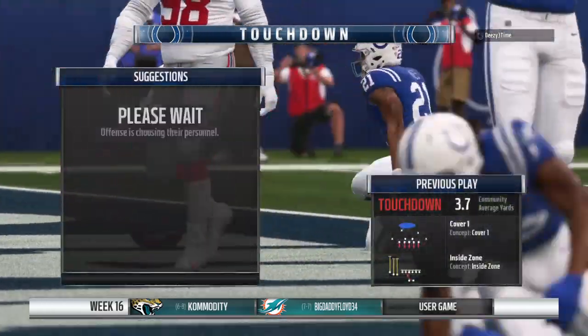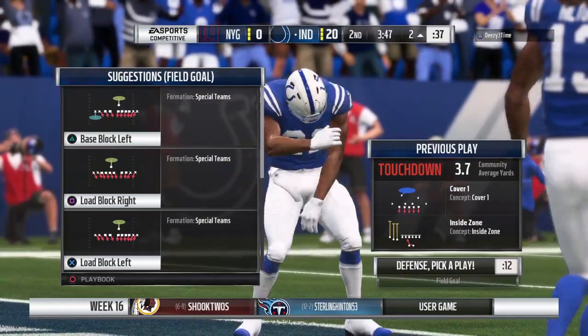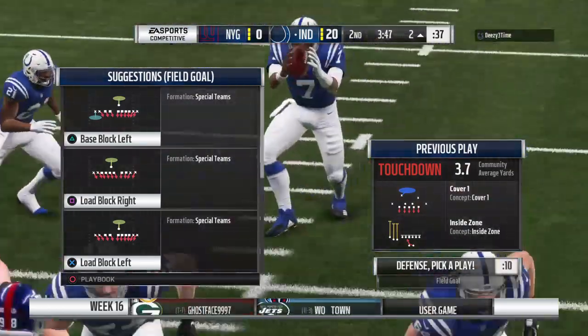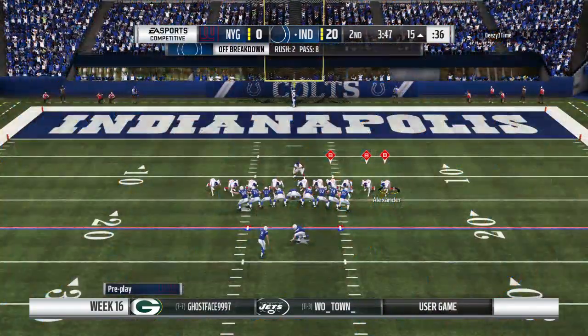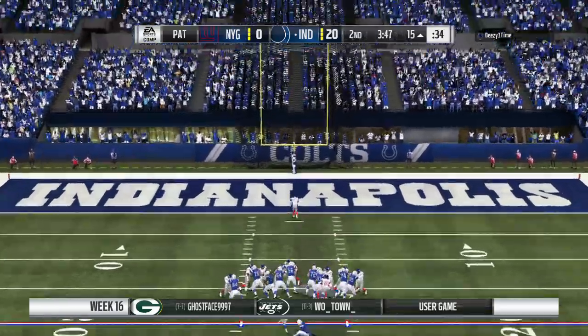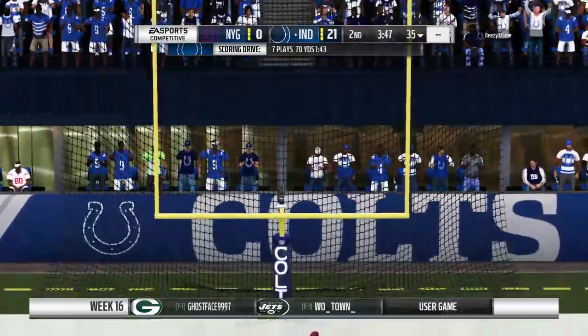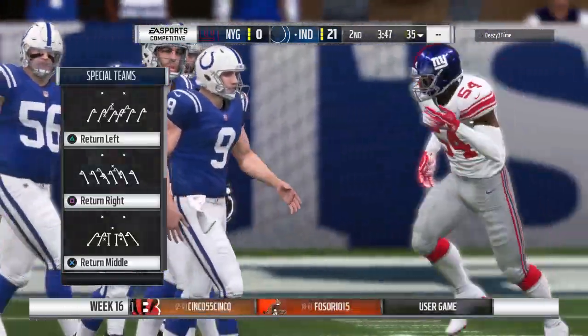Touchdown, Indianapolis. Nyheim Hines with touchdown number 12 on the year. And the Colts are able to grow their lead. Point after try forthcoming. Point after, right down the middle. And it's now 21-0.